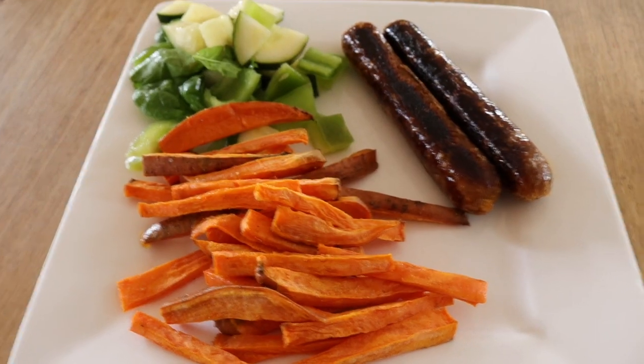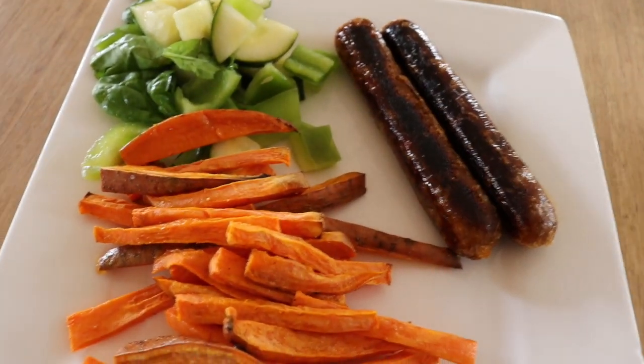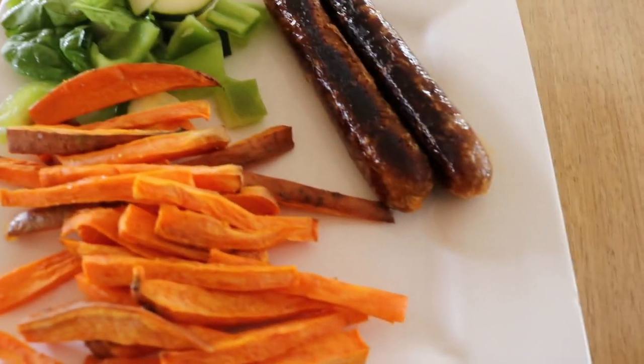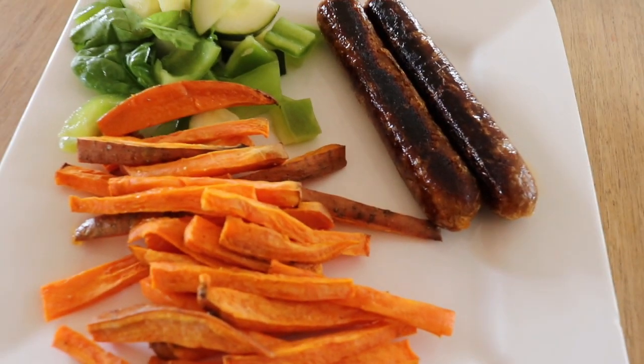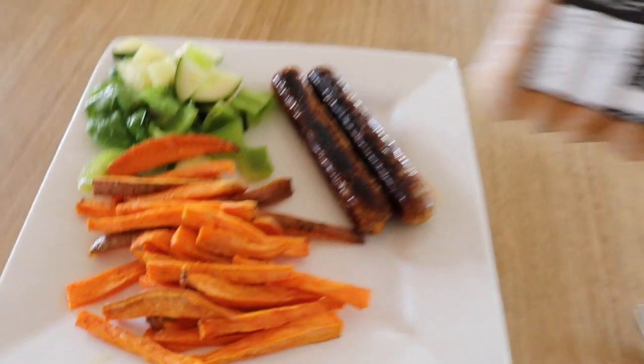This is what I've got for lunch. So I've just got some sweet potato fries, some leftover salad from last night, and that is literally just spinach, cucumber, and green capsicum with some lime juice, and 2 of these smoked chili sausages that were left over from last night. Now, this is them here.